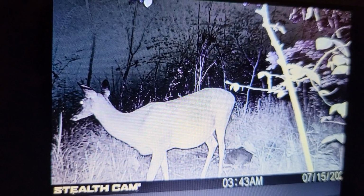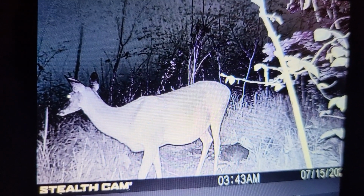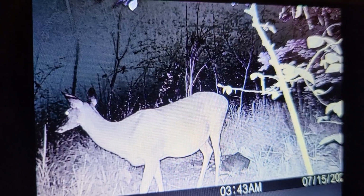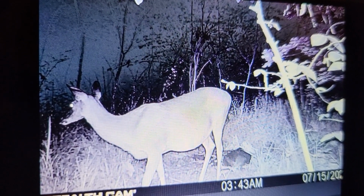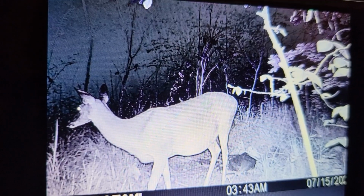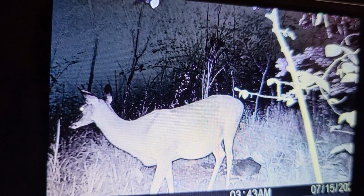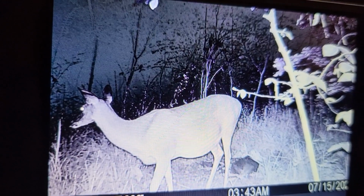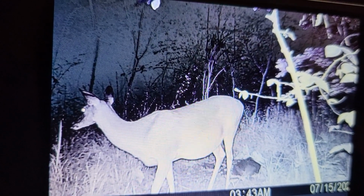And this young lady has me concerned. That's a doe, but look at the belly on that girl. I'm just wondering if she's got a baby or 2 in there. I didn't realize this late in the year they'd still be having babies, but she's either eating really good or she's fixing to have some babies.